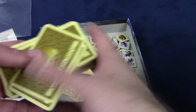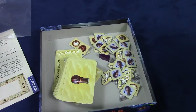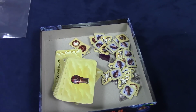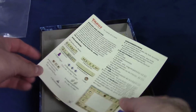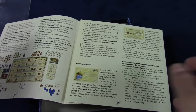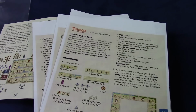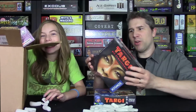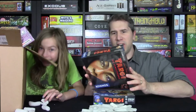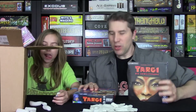Now, an important thing to note is that, as of the time of this writing, the Targi expansion is only available in German, a fact that I was not aware of when I purchased my edition of it. However, an English translation of the rules is available on the expansion's Board Game Geek page, which is extremely helpful. So the Targi expansion adds some new resources and some new variability to it.